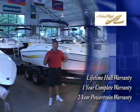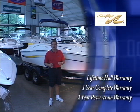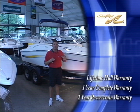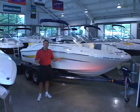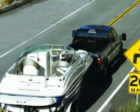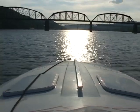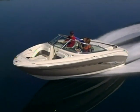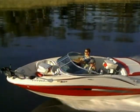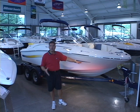Less hassle, less maintenance. It's all about enjoying. Boating is about fun, it's not about stress, and we try to help you in every aspect of that. The way these are packaged from Sea Ray, they include the trailer, so you can travel to different waterways. Let alone Pittsburgh having the three rivers, within 2 hours of here, you've got a multitude of smaller lakes, the Great Lakes, to go and enjoy these boats.